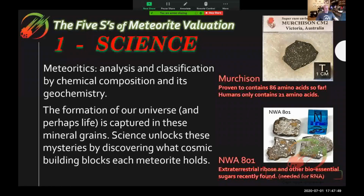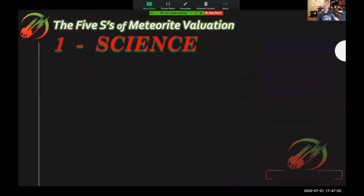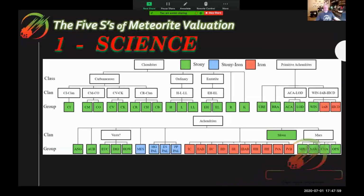Science is basically breaking down the chemistry of meteorites and teaching us more about the universe and about our very beginnings itself. And it's super simple, guys. I mean, if you don't understand and know that chart by heart by now, like, I don't know what we're doing here. As you can see, the meteorites are, and I'm not going to go through the entire chart, but this is basically the breakdown chart of all meteorites. We have the chondrites here in white.